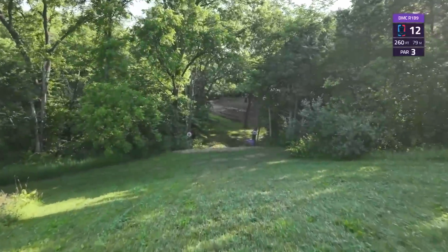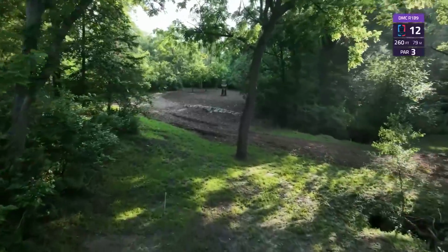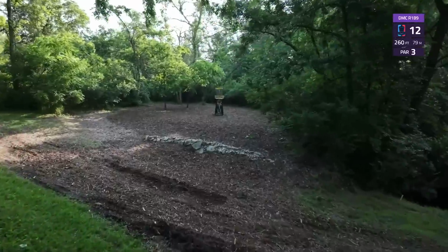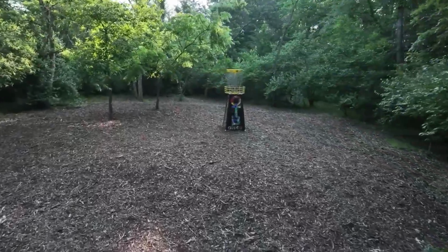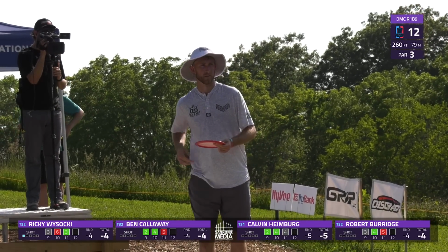Hole 12, 260 feet. It's a double mandatory. We're going to play downhill over a little out-of-bounds creek. There's some out-of-bounds right as well. Basket is elevated, and you can just see the corner of it from the tee. Forehand and backhand both play pretty well.